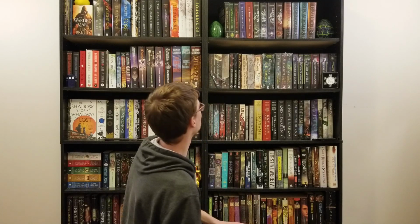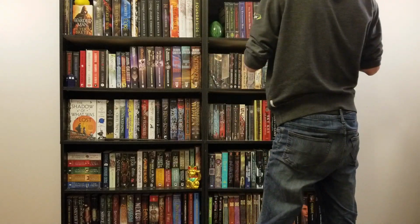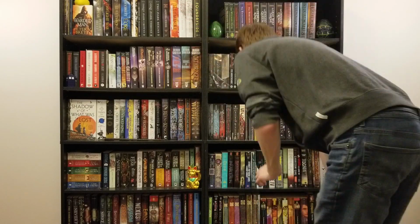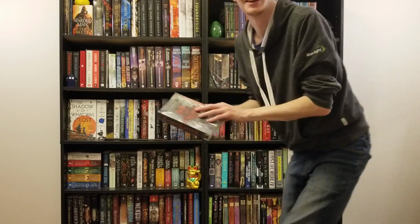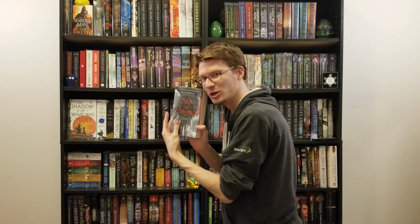Question 9 is, do you have a book with 2 maps in it? So I feel like the books with maps in them are going to be up top. So I'm going to check up here. So we got Six of Crows. We got 1 map here. And then we have another map of a new place here. 2 maps. I found my book.